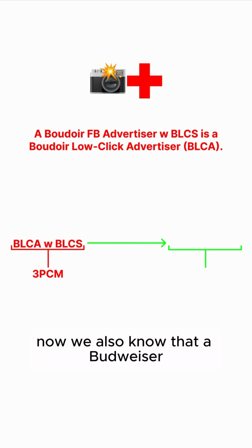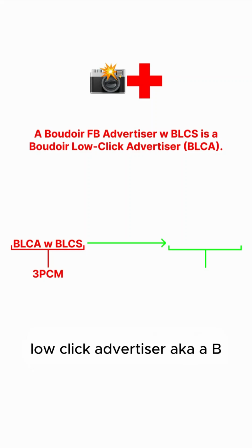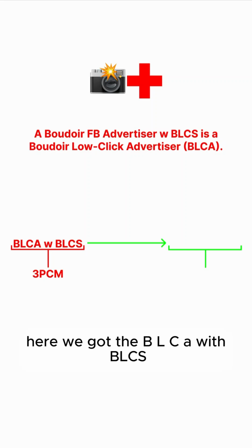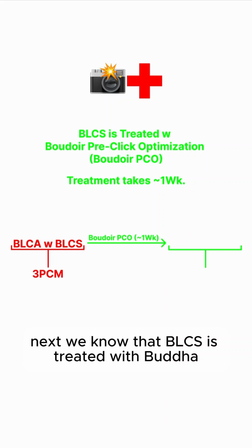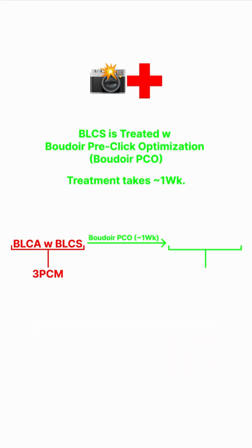Now we also know that a Boudoir Facebook advertiser with BLCS is a Boudoir low click advertiser, aka a BLCA. So we're building up our universe here. We've got the BLCA with BLCS, which is caused by the 3 pre-click mistakes. Next, we know that BLCS is treated with Boudoir pre-click optimization, aka Boudoir PCO, and treatment takes about a week.